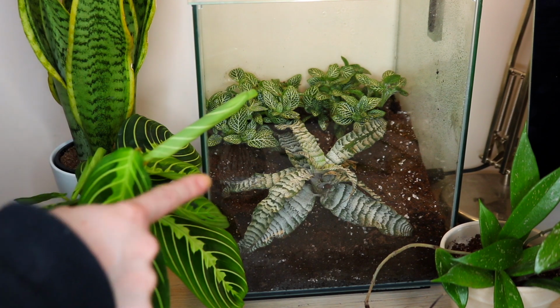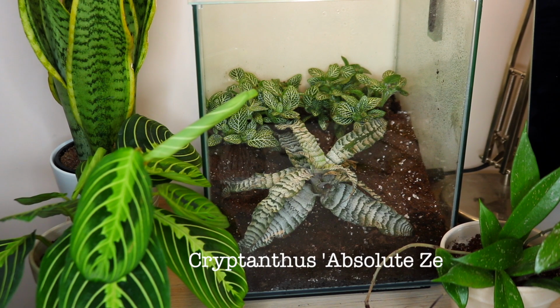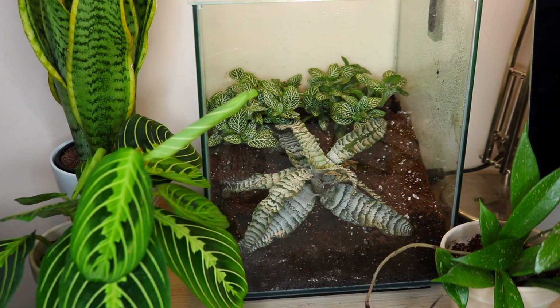So the other plant that I have, and this is the last plant that I'll be showing you guys, is the Cryptanthus, and that is an Absolute Zero Cryptanthus. I think it's so beautiful in there. The colors match the color of the Fittonia so beautifully, and I love the green and white. I think if I add any more plants to this terrarium, it's just going to be green and white plants or something along the lines of that. I definitely want to fill this out and make it a little bit more lush, but again, I'm going to try my luck first just as is.